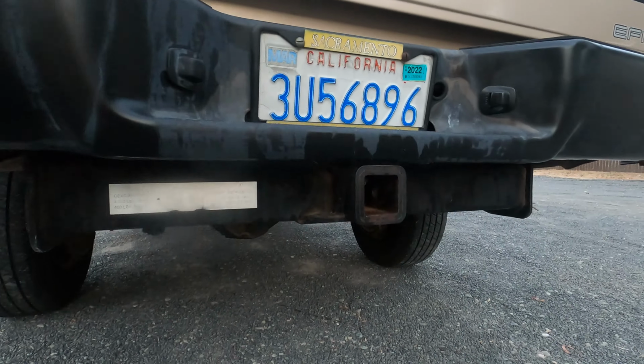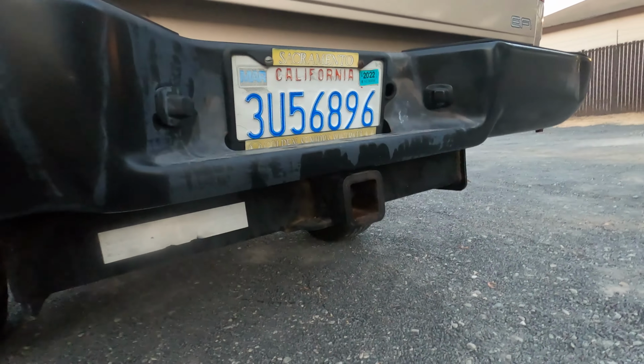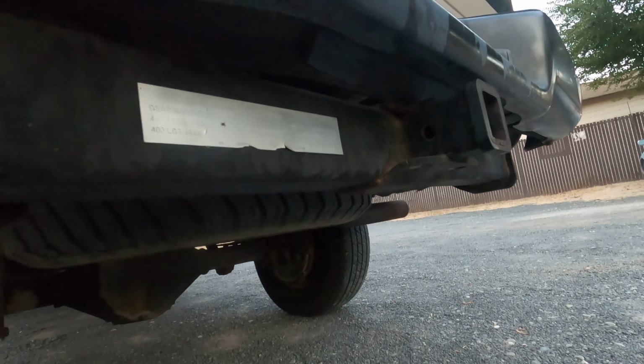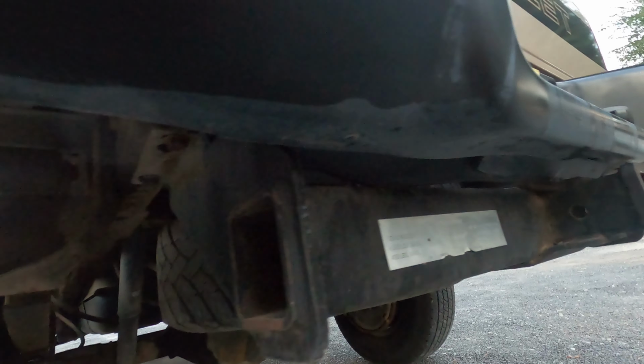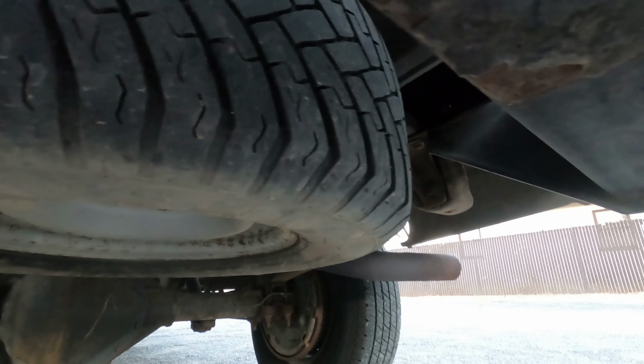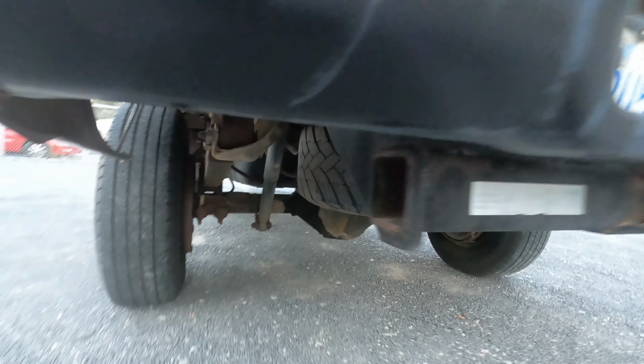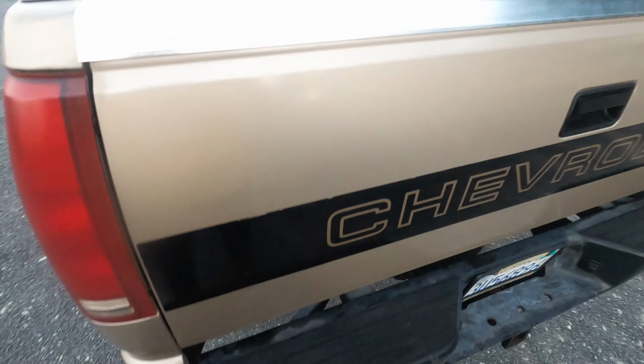Tow package is here. It's got like a 4-flat connector, or what we have for a connector. I'll do some homework there. But the frame of the truck looks really good. There's really no rust that I've been able to discern. Some typical surface rust on some of this stuff, like leaf springs and such, but all very good.